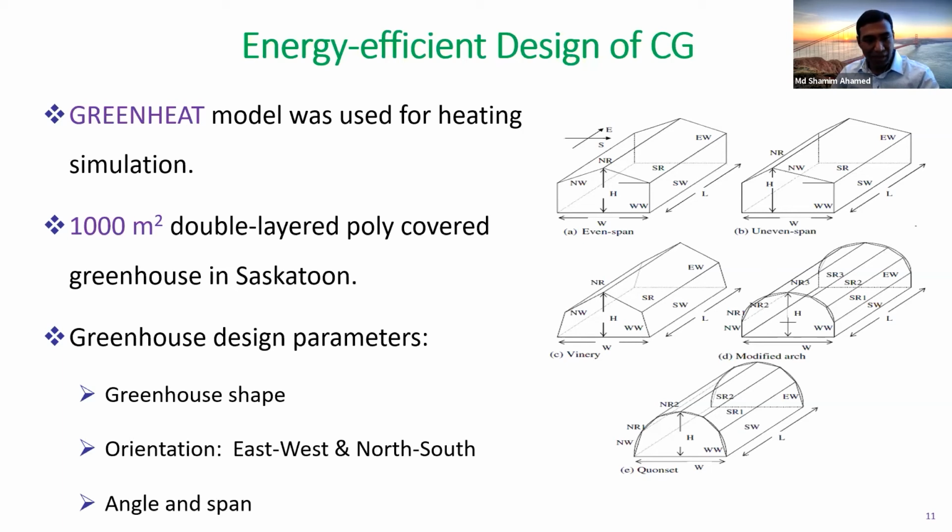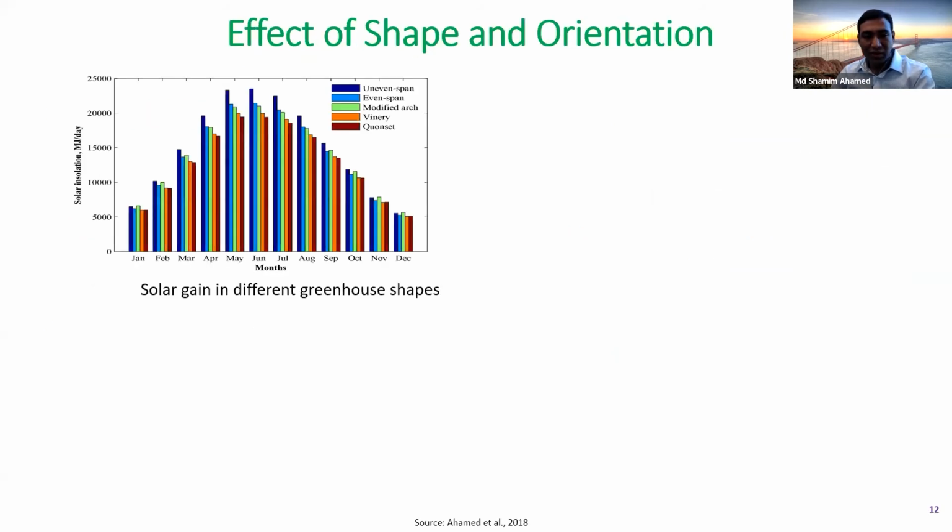Based on transient simulation analysis, we considered different parameters that could be significant: shape, orientation, angle, and span. But for today, I will briefly present the results for shape and orientation. For these five different shapes, we first did the analysis in terms of solar gain, because that is one of the major contributing factors to the indoor space, especially for the greenhouse. You can see the uneven span shape receives the maximum solar heat gain because of the longest surface exposed to the outside to receive solar radiation.